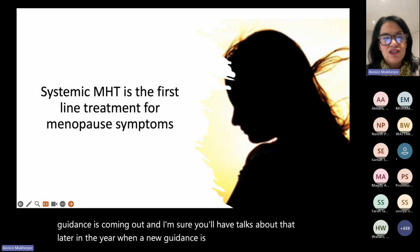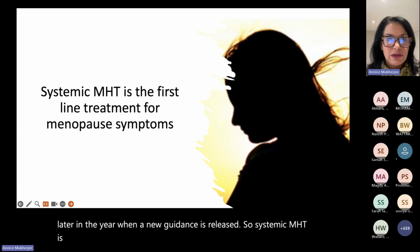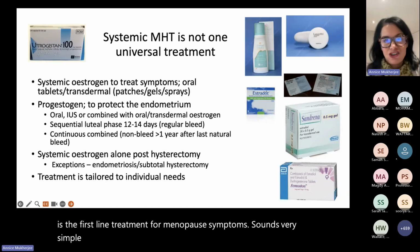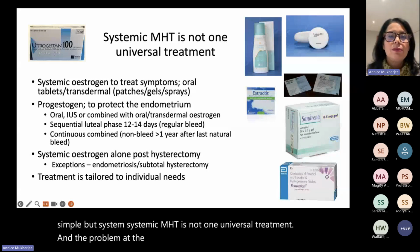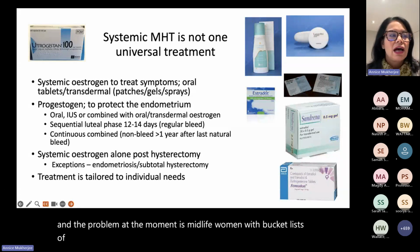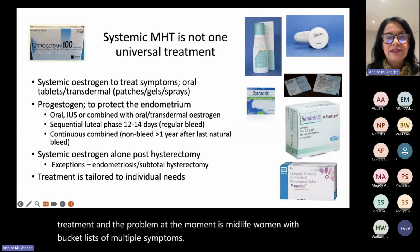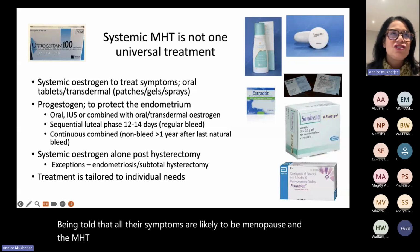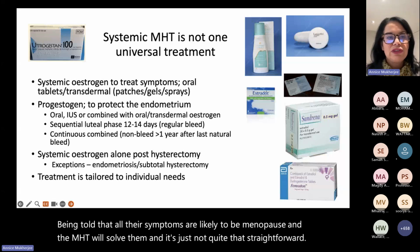So systemic MHT is the first line treatment for menopause symptoms. Sounds very simple, but systemic MHT is not one universal treatment, and the problem at the moment is midlife women with bucket lists of multiple symptoms being told that all their symptoms are likely to be menopause and that MHT will solve them, and it's just not quite that straightforward. So let me go into this in more detail.